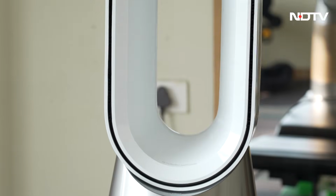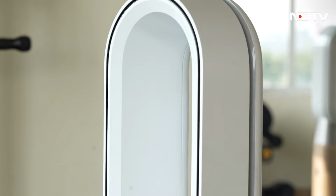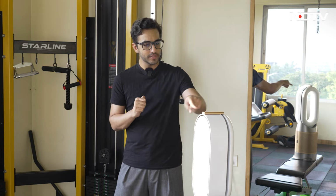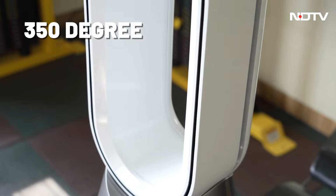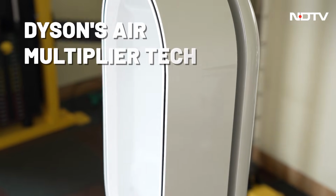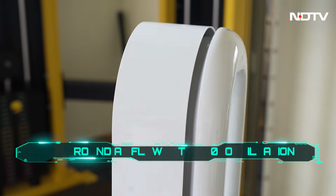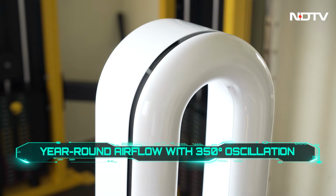This purifier adjusts automatically depending on what it detects. Similar to their vacuum cleaners, right? Ensuring efficient filtration without unnecessary energy use. You see how it's oscillating whilst I'm speaking over here? That's a 350-degree oscillation. That's called Dyson's Air Multiplier tech. This 350-degree oscillation ensures the airflow reaches across the room rather than just in one direction.